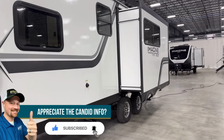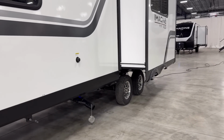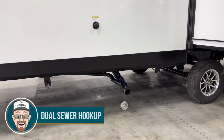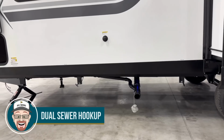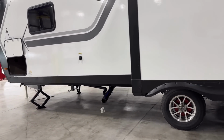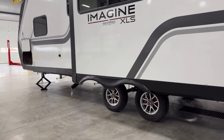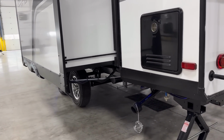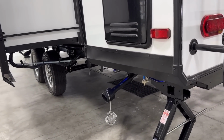Now, one of the only black eyes on this one is that it's a two-headed sewer monster. Up front here where your bathroom's located, you have your black and your gray outlet, but this RV has a second gray tank, which is why the holding tank capacities on the gray look so much bigger than everything else. So you have a second outlet just for your kitchen gray tank back here.